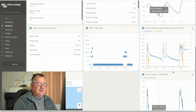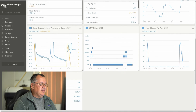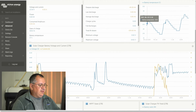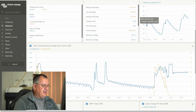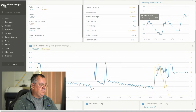Here it is. This is the graph I wanted to show you guys. Let's just move this graph over here. This is when I ran the solar panel. So I connected on the first day when I tried this test on the 29th of June. I ran the solar panel from 11:56 AM right through to about, I think I disconnected just after 4 o'clock.